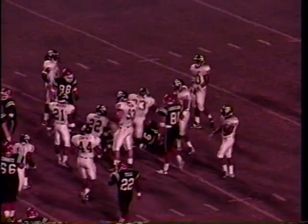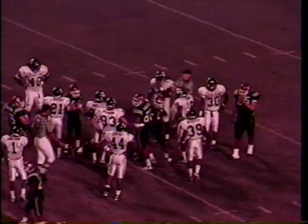Drop back again. Little flat pass. That's that little screen that's set up here to the right. Nice catch across the 25. Down near the 20 will go Delwin Degg. Jason Glenn made the stop.